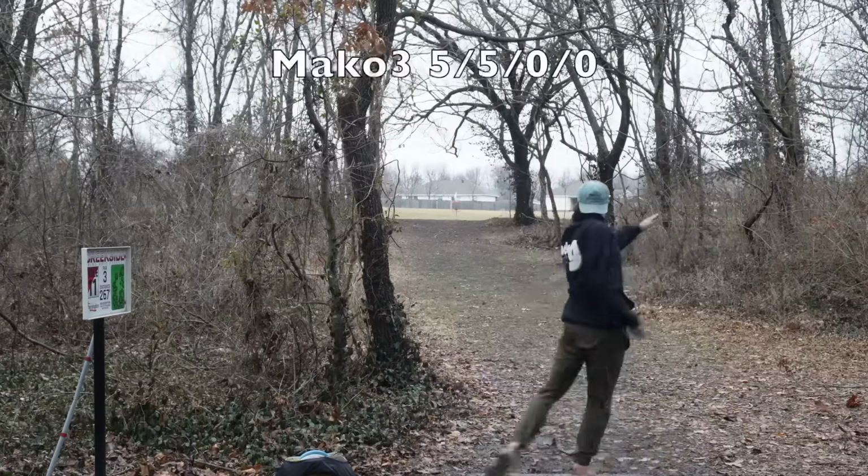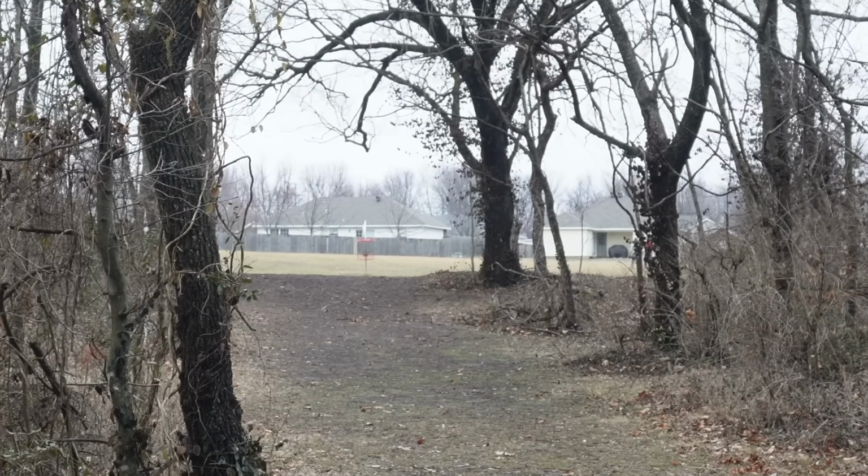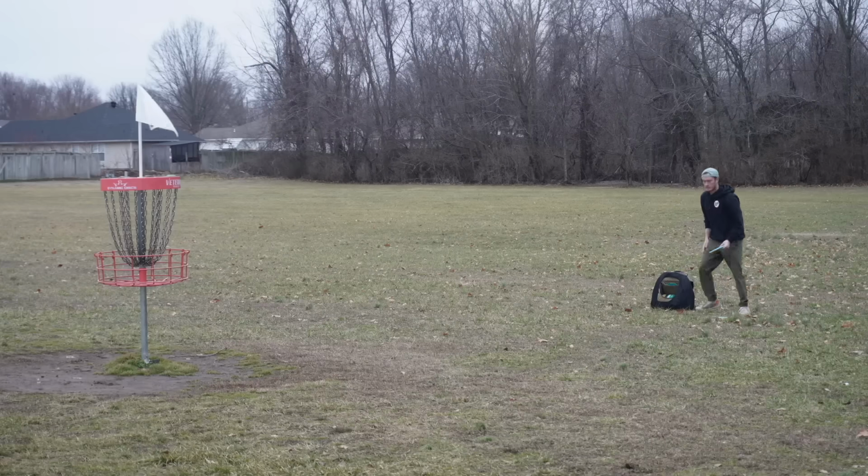A little finesse Mako 3 shot up the gap. Made it out the gap. Slow. Oh, me and somebody else's disc almost hit each other. Only a 25 footer. Try and get more of a clean release on this.